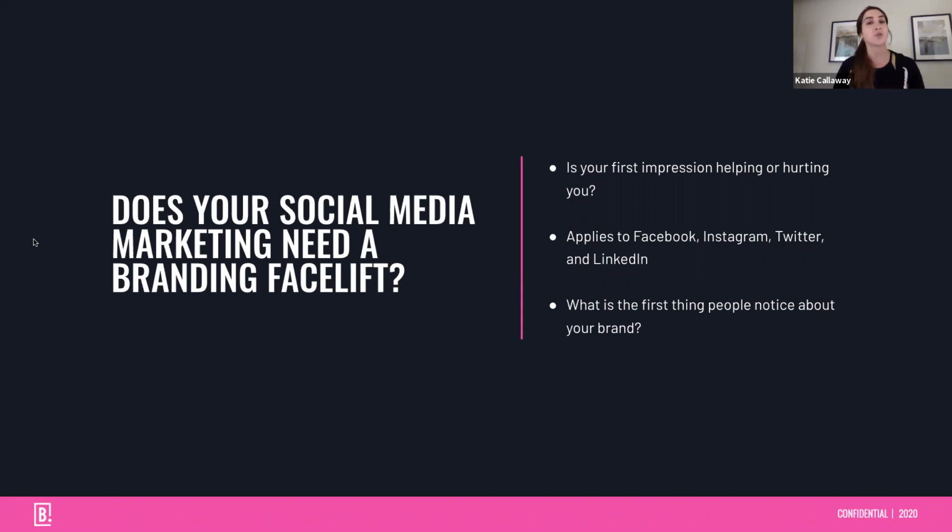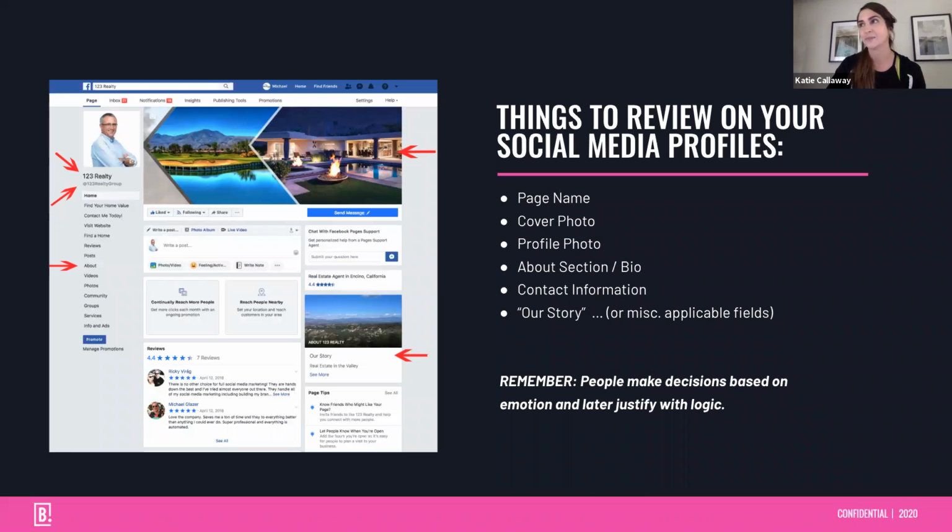Also, this applies to every social media platform as well as your website. Facebook, Instagram, Twitter, LinkedIn, whatever you decide to use, make sure that they are updated on a regular basis and they all reflect your specific branding. Also ask yourself, and maybe even ask others when they do a little Google search, what's the first thing people notice about your brand? Is it that you are on it, if you're posting on a regular basis, sharing relevant information to your market, or is it that you haven't posted since 2006 or haven't updated your social media in quite some time?